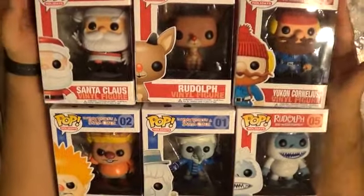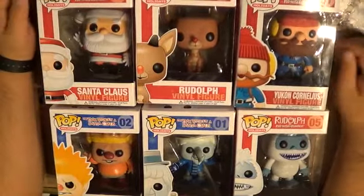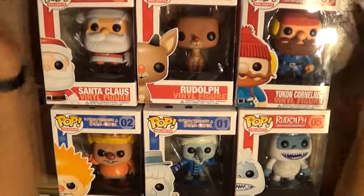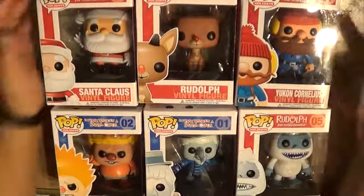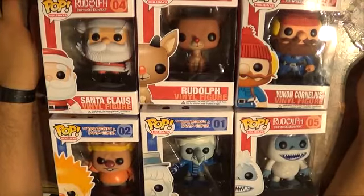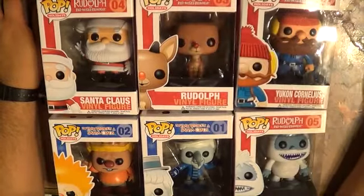So these are all my Christmas ones that we bust out around Christmas time, hence why they're in their boxes, to protect them during the non-Christmas months. I do keep a lot of my Funkos boxed. I don't keep them in the box except for these guys and the one I'm going to show you after this. But when I first found these guys, my mom was just completely enamored with them. She really thought they were cute and cool, and I thought, you know what, they are really cute and cool.